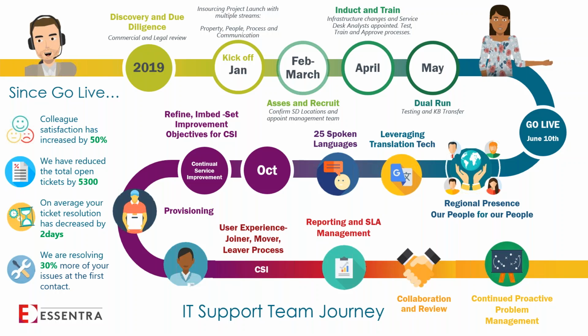And then in January, we started the launch of the streams towards the middle of January, where each of those streams were responsible for things from people, process, communication. Then we recruited in February, March time, and we started our recruitment process. We confirmed the locations where we were going to be based. We appointed a management team, the service desk managers, and we started to induct and train. And then we worked similarly with the analysts on the desk, inducting and training.